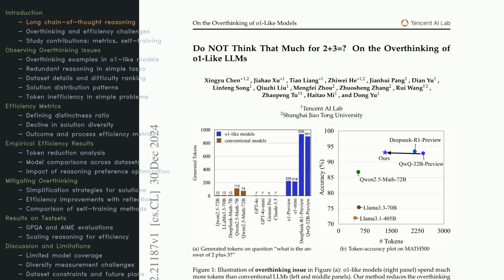Let's begin by exploring why some large language models overthink simple problems, like calculating 2 plus 3. Here, the paper introduces what it calls o1-like models, which focus on efficiency by generating fewer tokens. Notice how that contrasts with typical models that might generate hundreds of tokens. These o1-like systems cut down on unnecessary steps but still perform well. If you look at the bar chart on the left, you'll see o1-like models producing far fewer tokens while matching or beating other models in accuracy.